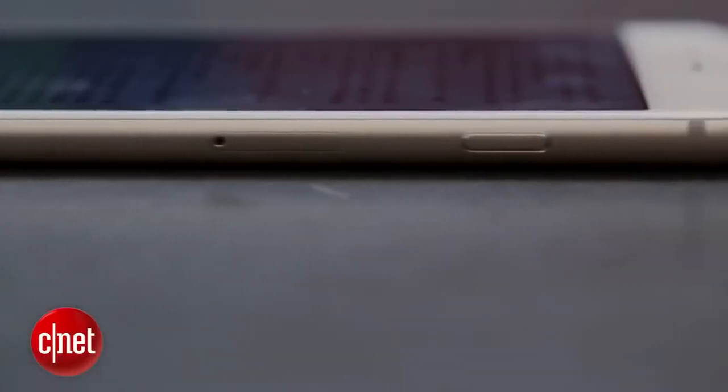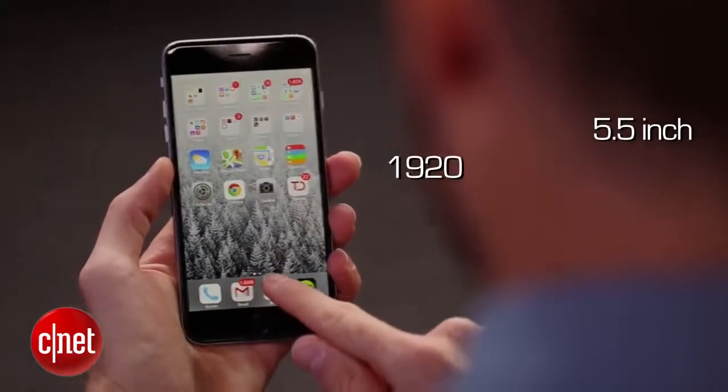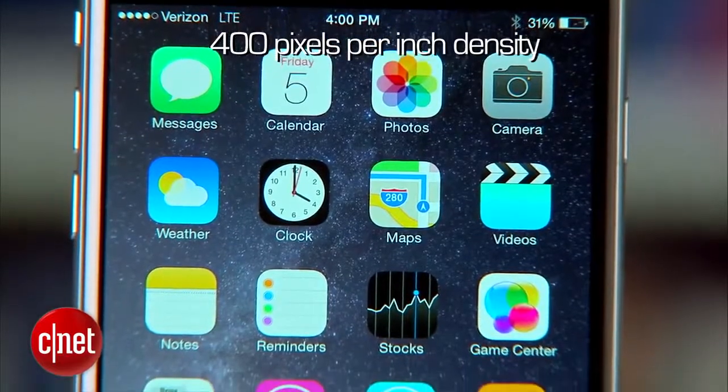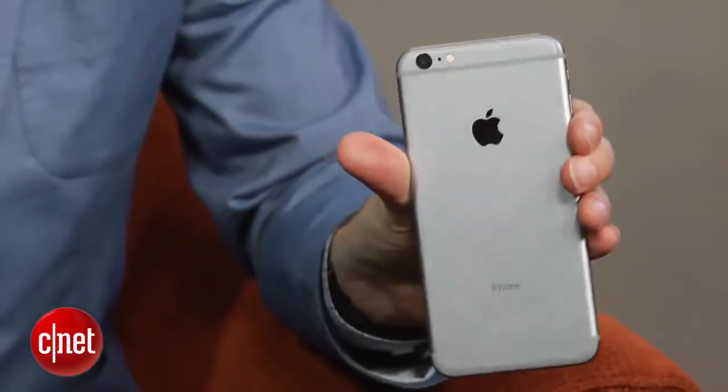The iPhone 6 Plus brings an all-metal body and a manageable 5.5-inch screen with a 1920 by 1080 resolution at 401 pixels per inch. Now, some of you might be turned off by the size of a phablet, but Apple's stellar design actually makes it manageable.